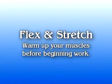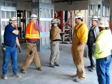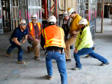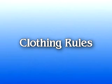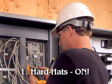As an electrician or technician, you need to get your muscles ready for a strenuous day's work. You never know exactly what's ahead, so it's important to stretch and flex, to get loose and warm up your muscles. And when you start work, make sure you're dressed for it the safety way, or you'll be sent home early. Always wear a hard hat in the construction area. Keep your lid on.